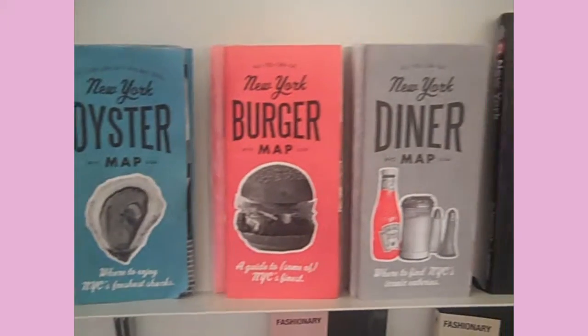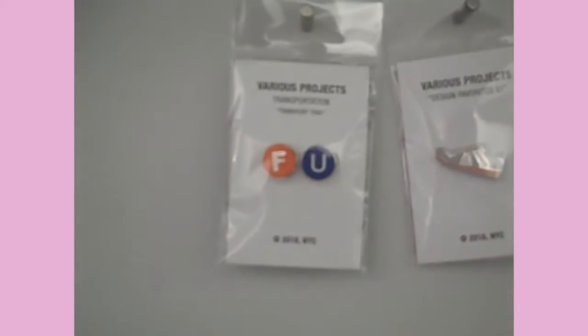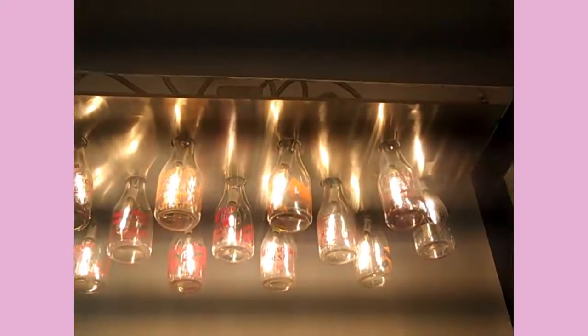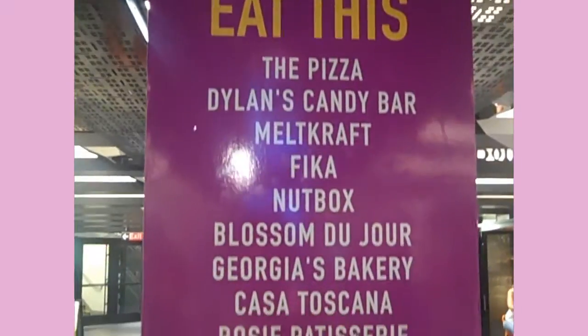You can tell the entire theme of the space centers around youth, New Yorker, and viral culture. And it's probably the most aesthetically pleasing subway station hallway there is at the moment. In fact, the dedication to the making of this place was pretty admirable.